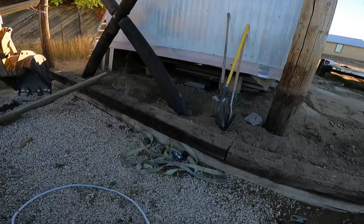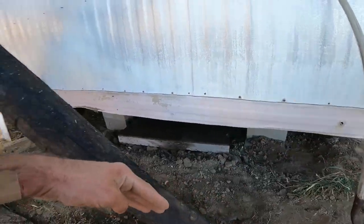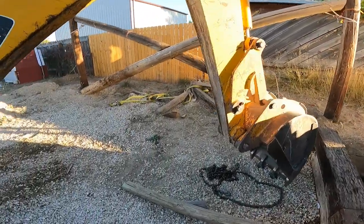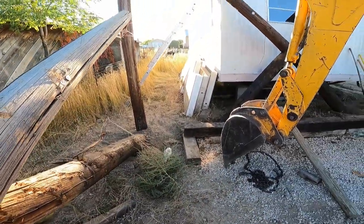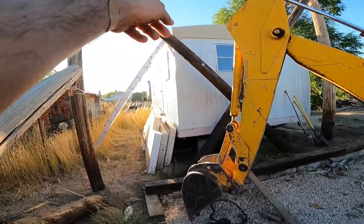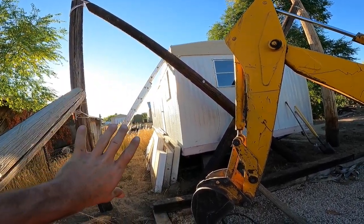I'll have to dig this hole out on that side a bit, bring it in line, and that'll bring that over, and then I'll fully secure them. And I still left plenty of room so I can frame out a manway door right here. I'll just run board from there, boom. Board from there, boom. Door.